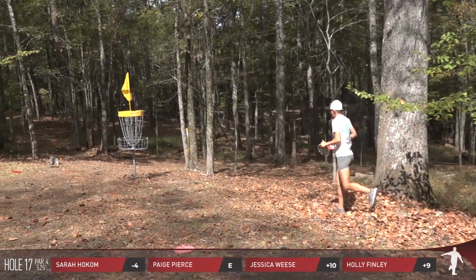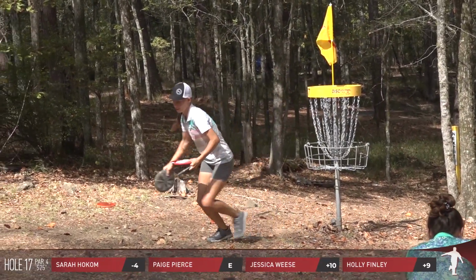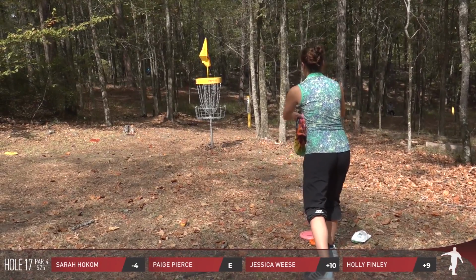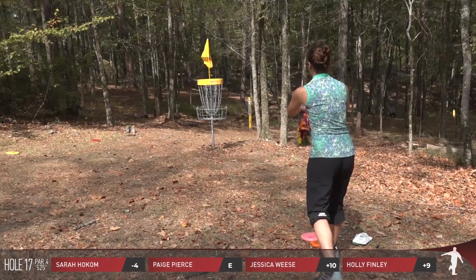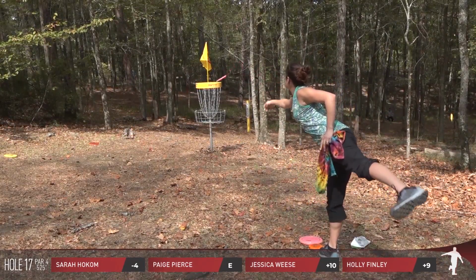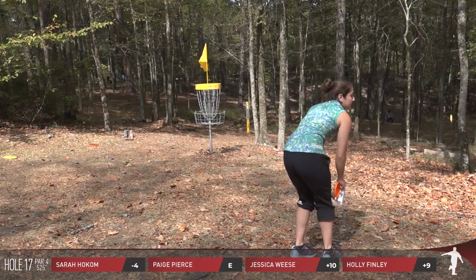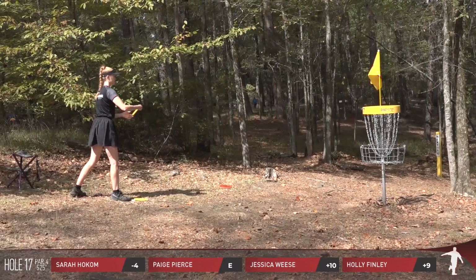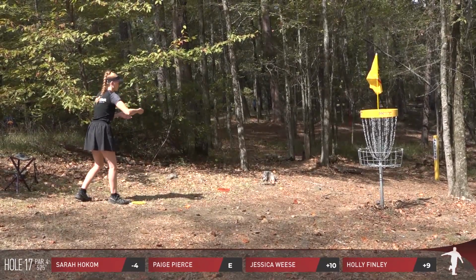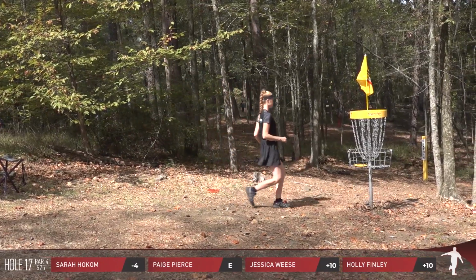Paige saving the bogey, keeping hope alive. And that looked like it was going in. Unfortunately, it just caught that nub right on the cage. And that is 2 in a row again for her after she found her putt again, and then it seems she's a little tentative here.